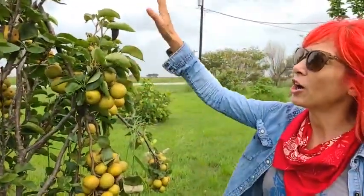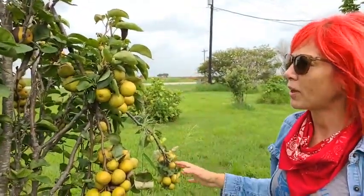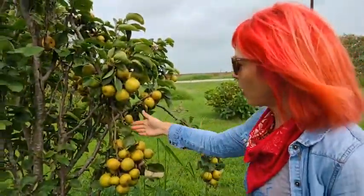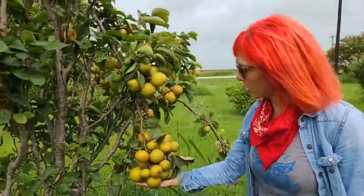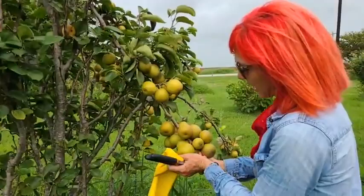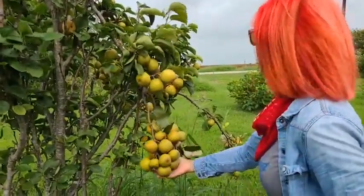So we're going to go ahead and harvest these, even though we might have been able to leave them on a little bit longer. We're going to go ahead and harvest these today because they are breaking the limbs and they are getting kind of moldy inside there in some of those spaces.